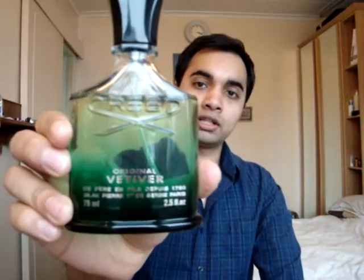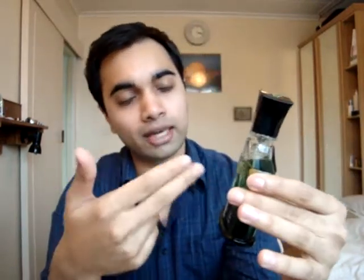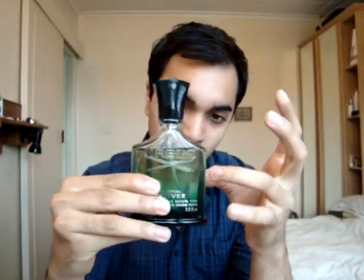Coming into the top 3 now, and we're going to go to the house of Creed. This is Original Vetiver. First of all, I have to say that I really enjoy the colour of this bottle. I like it in Original Santal as well, where it goes from a light green all the way to a much darker shade. I do like that.